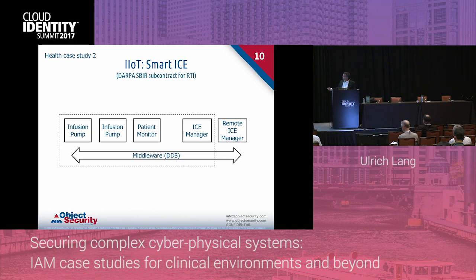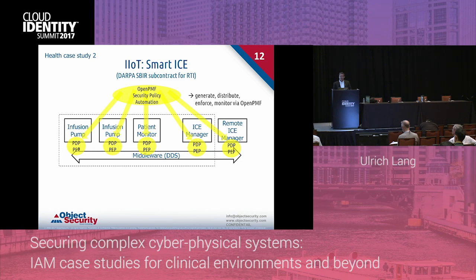I won't go too much into the detail. All these devices talk to each other. What we did is put our policy automation, this generation tool, on top of this to author, test, and document policies. There were 2 ways of doing it, and we decided to do both, just to see what's better. One is to use our own software agent. We have a software agent that ties into this DDS middleware and automatically intercepts the startup, the initial discovery phase, of how devices find each other based on what information they want to get or publish, and then enforces the policy there.